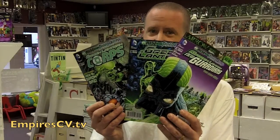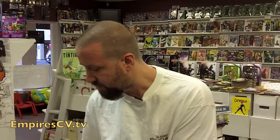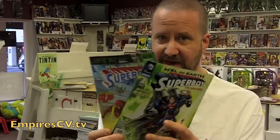Now what DC's doing is they haven't done any giant overarching events of everything yet. Everything seems to be contained within their individual titles. So whereas these have their own big event, Green Lantern is still doing Third Army, and this week we have 3 books out. So that continues. Superboy, Supergirl, and Superman have Hell on Earth. 2 books of that out this week. And we've got the final Minutemen.